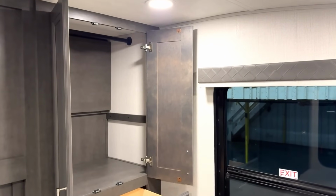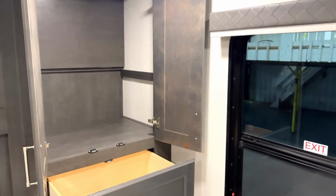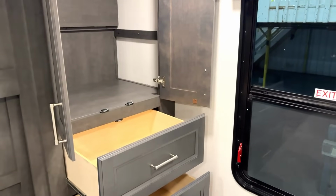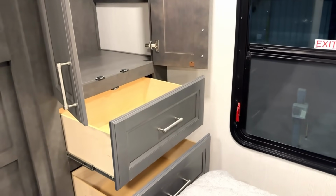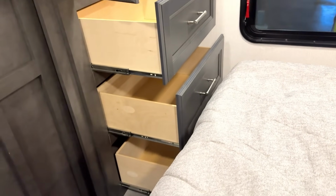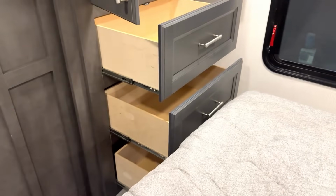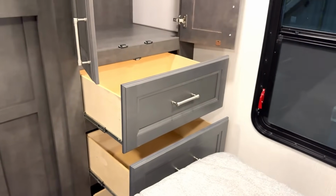First of all, by default, it's just a big chunk of closet space. Again, what it's giving us here, frankly, is more storage than a wardrobe slide could actually even provide. And it's doing it with fewer seal points, one less slide mechanism, a lot less weight and cost.